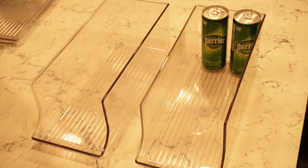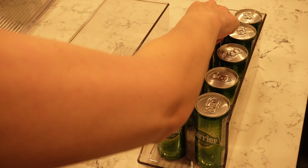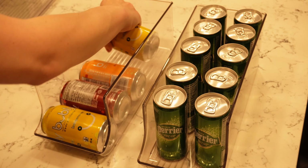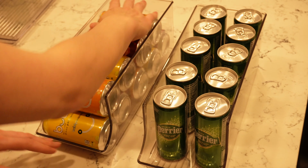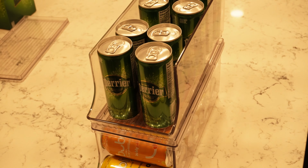So then all your drink storage, we go through a lot of sparkling waters. So I've grabbed a couple of these. I could just grab the standard size. You can grab separate ones that are for water bottles and for like the skinny cans as well. But I just found that I would use one at the bottom for just like our regular cans. And then the one at the top, I've just taken the lid off. So then that way I can store the skinny cans when I have them. And then when I don't, I can use them for the regular type cans.